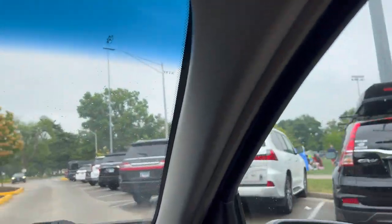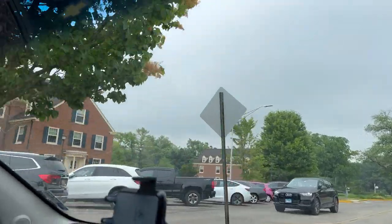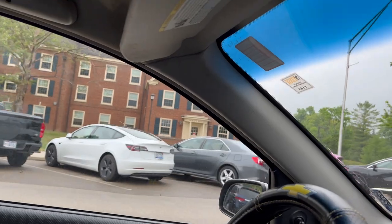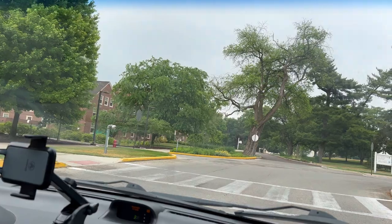Moving on, straight ahead of us is the North Quad. This is one of the supermarkets on campus, Dorsey campus market. Sorry, over there is the North Quad.